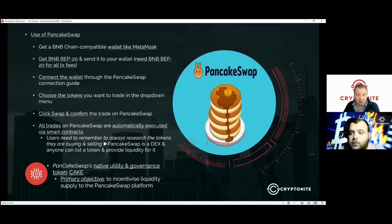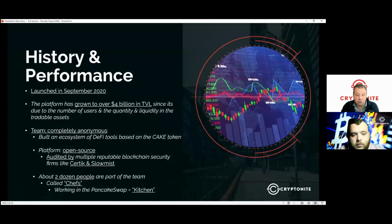You can swap very easily, and they have lots of different coins that you can swap with. And all the trades are automatically executed via smart contracts on the DEX. And the PancakeSwap token is called the Cake. And it does a few different things. You can use it for governance, of course. You can use it for staking, and also it offers some liquidity. And we're going to see all the other functions that they have on the platform.